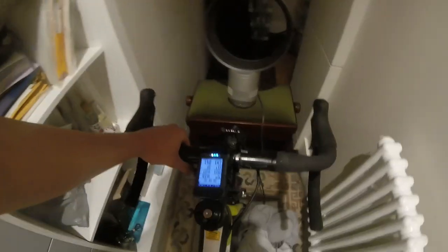There's my fan, I've got a fan over there as well. There's the slow-mo of the old turbo trainer. I use my Giant. There's another fan you can see there. There's me. It's not the most comfortable or coolest setup, but it does the trick nonetheless.